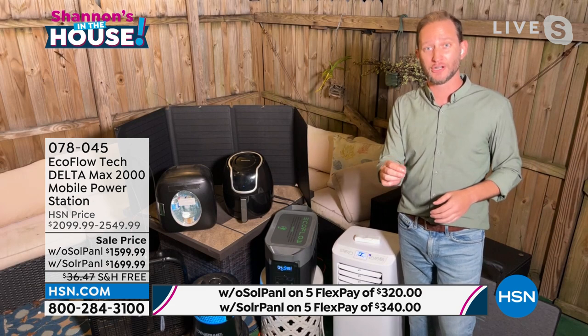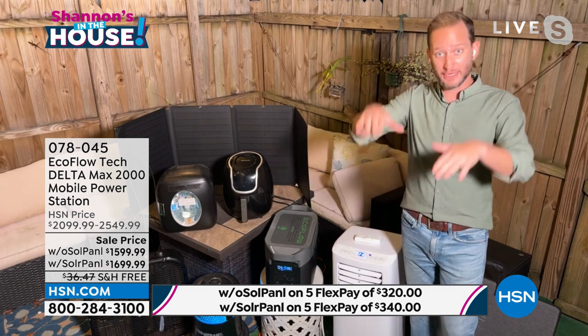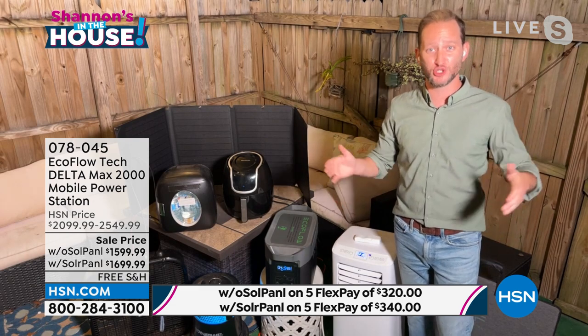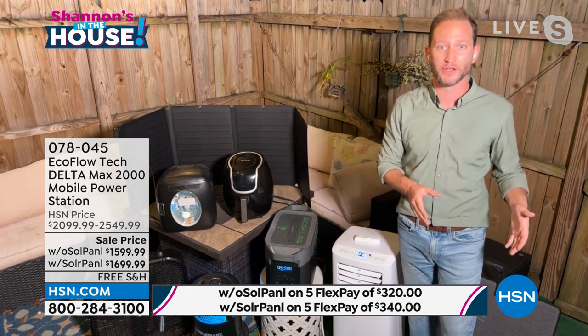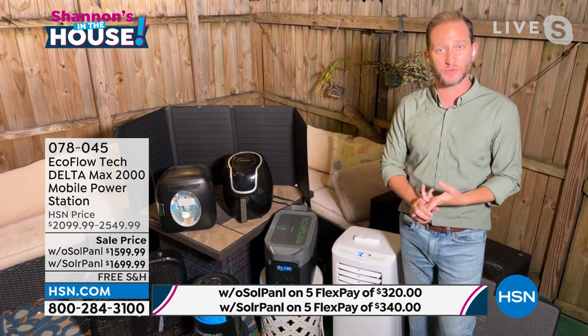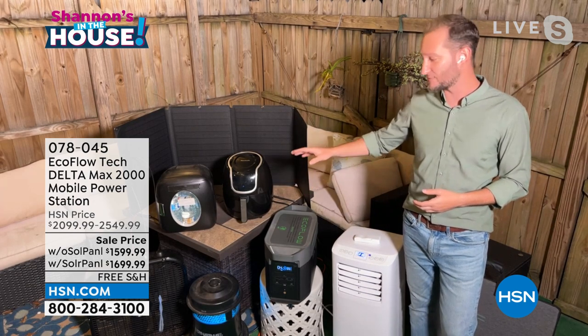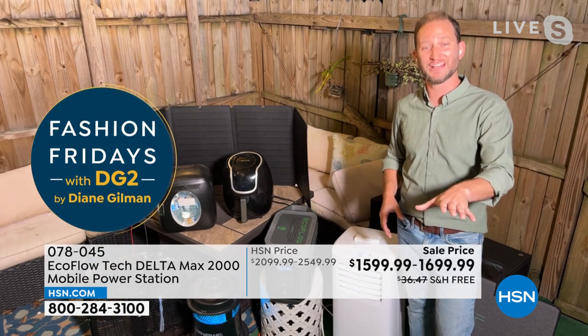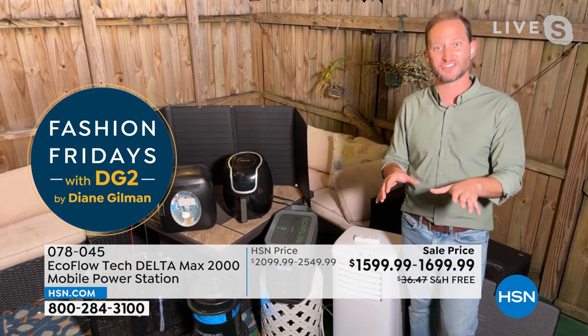With your gas generator, as it starts to run out of gas, it can fluctuate in power. Well, what happens is it can fry all those electronics that you just so happen to have plugged into it. You're not plugging in your phone. You don't want to plug a TV directly into it for that exact reason. It's going to protect your investments. And speaking of investments, you have all those medical devices to protect you, Shannon. This is going to protect those medical devices so that they can continue to protect you as well.